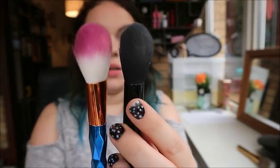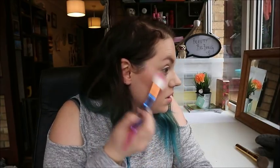And then we will go on to the last face brush, which is this domed fluffy one. It reminds me of my e.l.f. highlighter brush. They're very similar. And I've been using this over the e.l.f. one. I do love the e.l.f. one, don't get me wrong. That is always going to be in my collection, but this just does a really nice job as well. I just love it.